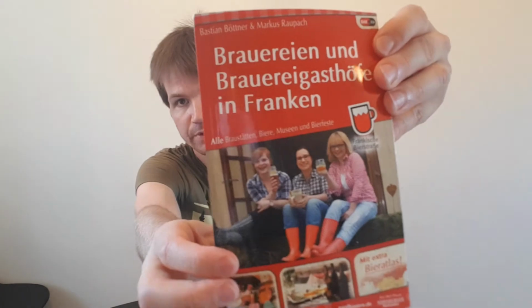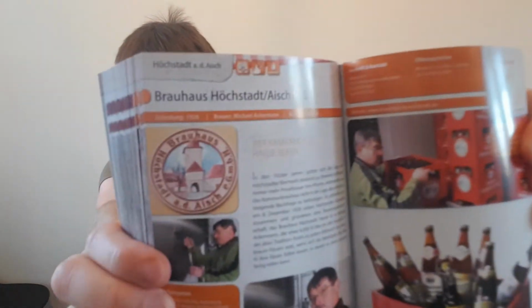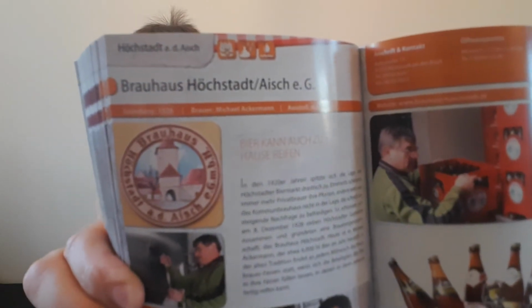And as you might know, I do have another book about brewers from this area of Franconia, which is this one right here. And there is information about Brauhaus Höchstadt an der Aisch. And what it says is founded in 1926. Michael Ackermann, 6,000 hectoliters per year. Bier kann auch zu Hause reifen.